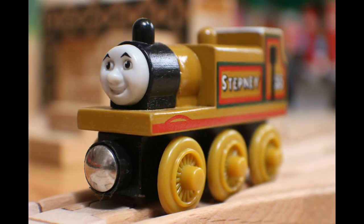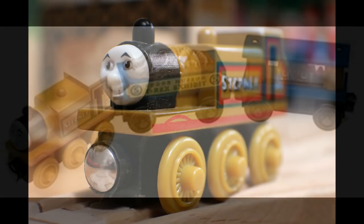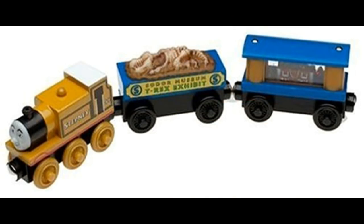Stepney was introduced in the Wooden Railway line in 1996. His old style model was available individually until 2000. He was updated with the museum cars from 2003 to 2005. Also, he was available in the UK and Canada from 2010 to 2011.